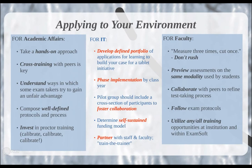Develop a defined portfolio. So this is what we learned. We reached out to other peer institutions and we really learned pluses and minuses from things that they had discovered. So we definitely put that to our advantage. Plus we also had a push from other sources in the school wanting a digital initiative. So it was a case in point where the trifecta of things came together and we managed to implement it.